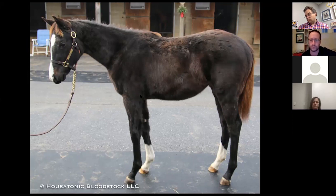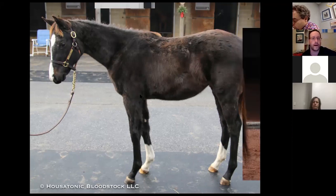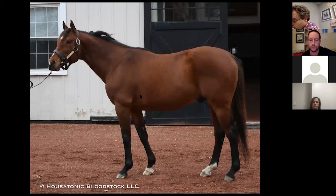So this is a horse that's upright in his pasterns, and those pasterns are probably a little bit long also, although full pasterns tend to look longer and they kind of grow into them. This horse is soft in his pasterns, especially the hind ones if you look there, but you can see it in that left front also. This is A Fleet Alex.